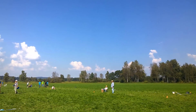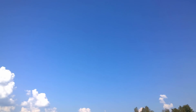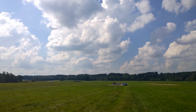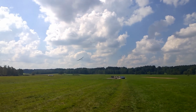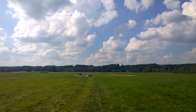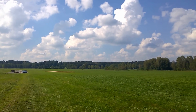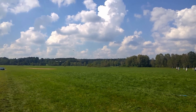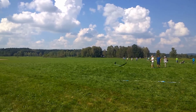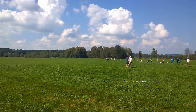Lots of screaming noises, because all the planes were very high. 30 seconds remaining. Pilots were descending fast. Looks like just 4 planes made it. 10 seconds. 9, 8, 7, 6, 5, 4, 3, 2, 1. And landing in the last second.